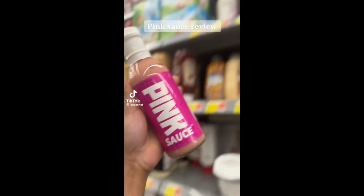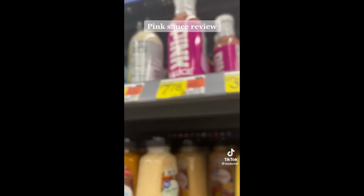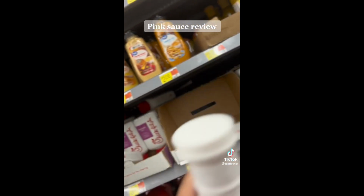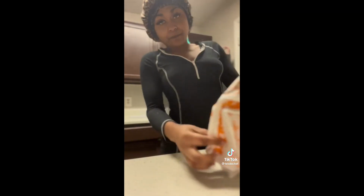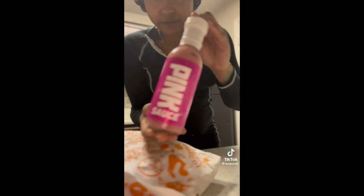I'm about to go ahead and try this so y'all don't have to. And this is $7.78, y'all. Like, I think I'm gonna go do self-checkout because no, ma'am. Who was about to pay $7 for that pink sauce, baby? Yeah, no, exactly. So I'm not gonna do no fancy setup or nothing like that. I'm gonna get straight to it. We trying the pink sauce today.